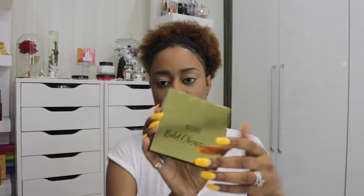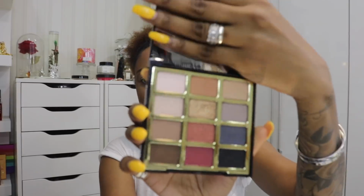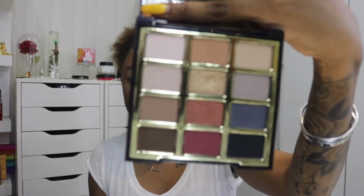Okay, so today for eyeshadow we're gonna go in with the Milani Bold Expressions palette. So this is what it looks like. This is the inside. The colors are really beautiful. I just feel like any eyeshadow palette that has a good black, we're winning.